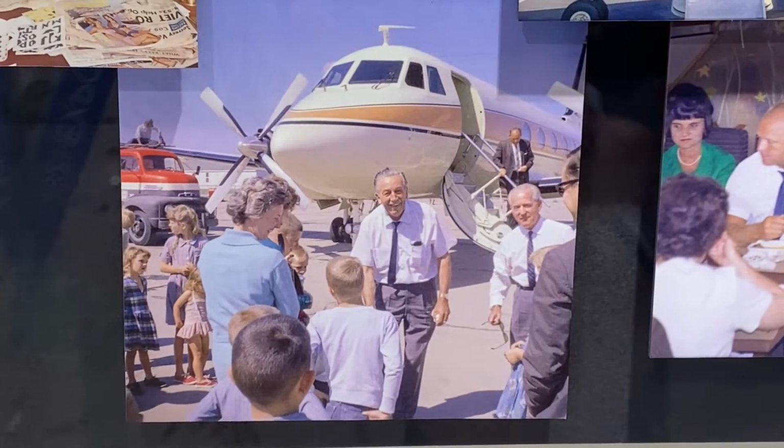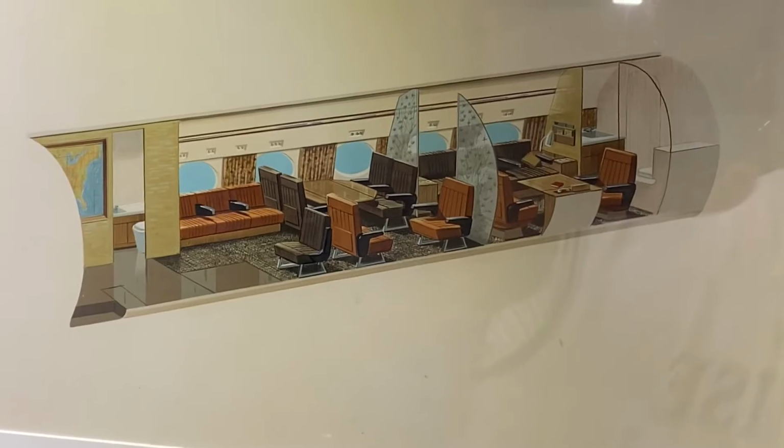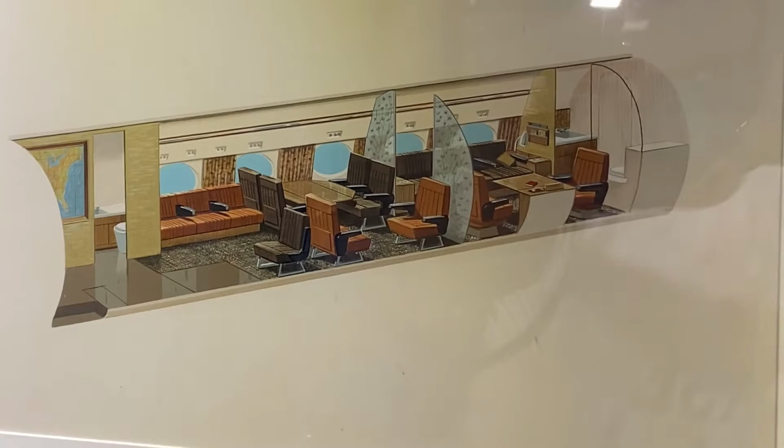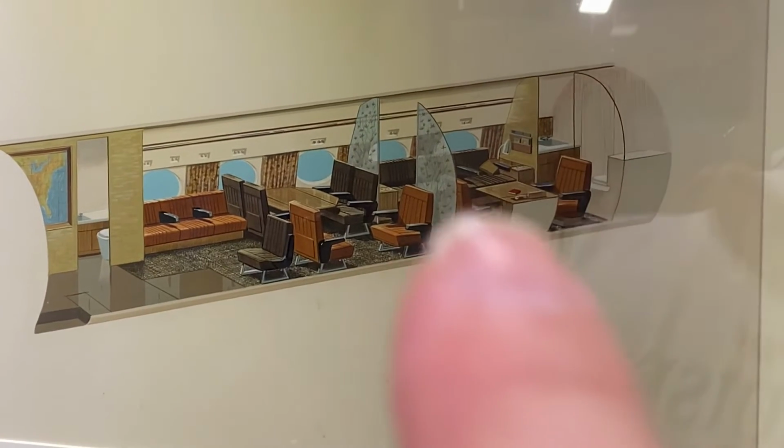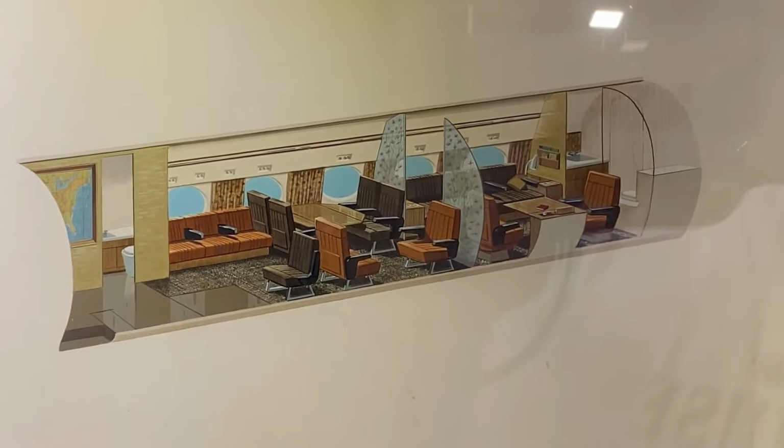Walt Disney in his back seat, or one of the seats anyways. These are his kids over here to the left. His wife. These are nice pictures. Walt Disney sure does have a nice happy face there. He's happy. And so we kind of have an idea from the inside of the airplane right here.